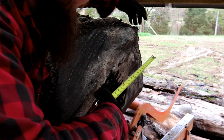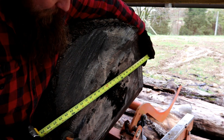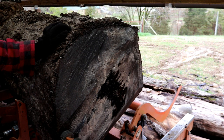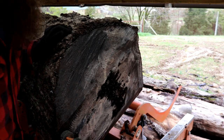The diameter down here is 27 inches. And as you guys know, that's way too big for the LT35. I mean, you can break the log down this size, but you can't slab that wide. We're gonna have to trim off the sides just a little to fit this through the mast of the sawmill.